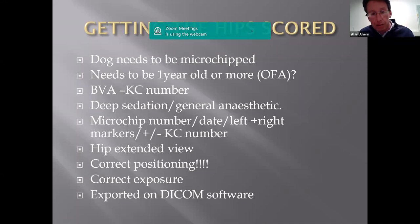The other thing is, I haven't it on the slide here, but your dog needs to be fasted because it's going for a general anesthetic. If you look up the literature, it says either deep sedation or general anesthetic. Personally speaking, I don't find deep sedation is very helpful. I think that the dog actually needs a general anesthetic. It's a short general anesthetic. It's a safe general anesthetic, but it does need a general anesthetic because even under deep sedation, we can still get quite a bit of tension around the muscle mass in the hips, and it can affect the overall score.